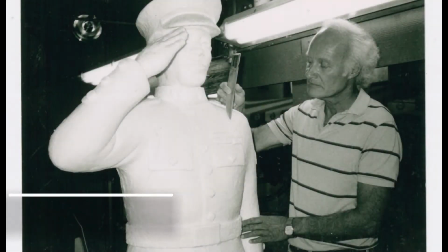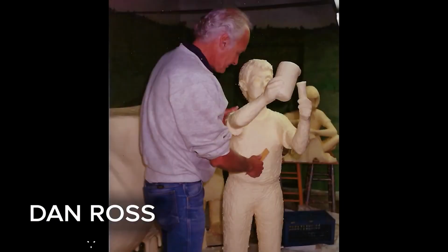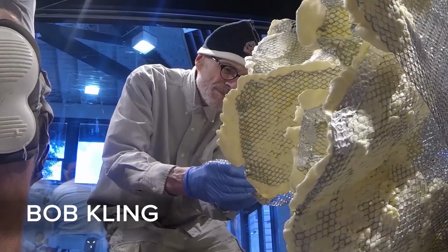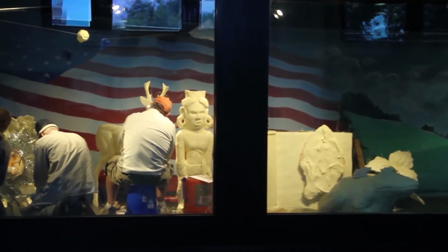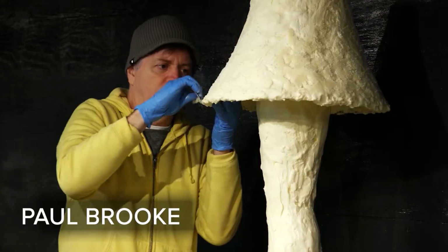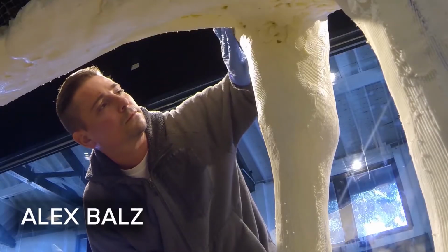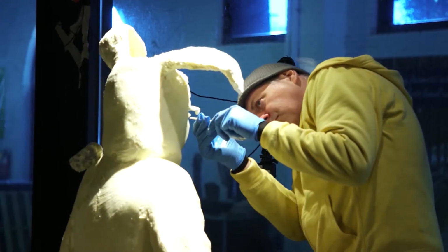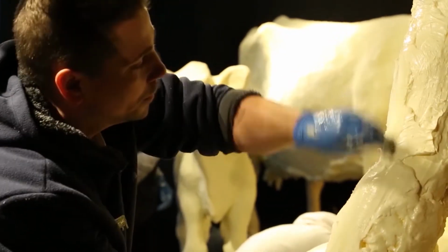So when I began with the Dairy Association, there was a gentleman named Dan Ross, and he sculpted the cow at the State Fair for 36 years. Then following Dan was a gentleman named Bob Kling, and he had a crew of folks that he worked with, artists that he had worked with previously from Hasbro. Two of those sculptors, Paul Brook and Alex Balls, were on that original team with Bob. And when Bob decided to step down, Paul and Alex stepped up to lead the team.